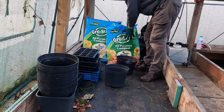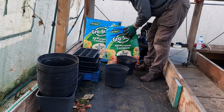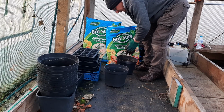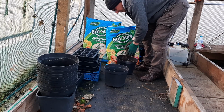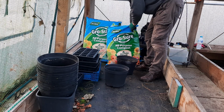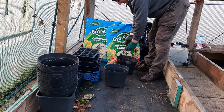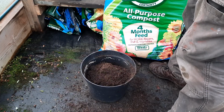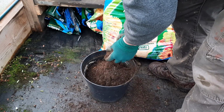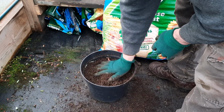So this will keep you busy for a lot longer than I think it will, but I'll show you some progress shots as I go through filling the various buckets and trays, rather than you sitting here for the next God knows how long watching me endlessly doing this. Well, we're making a little bit of progress. I've got some other smaller trays filled and I'm just filling up some of these buckets.